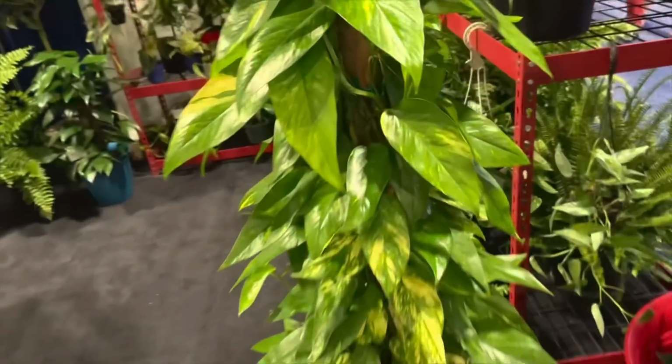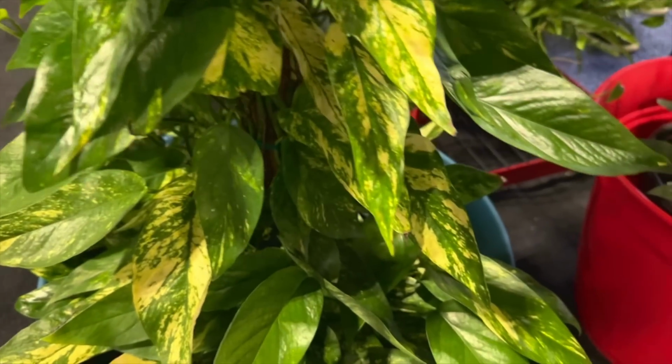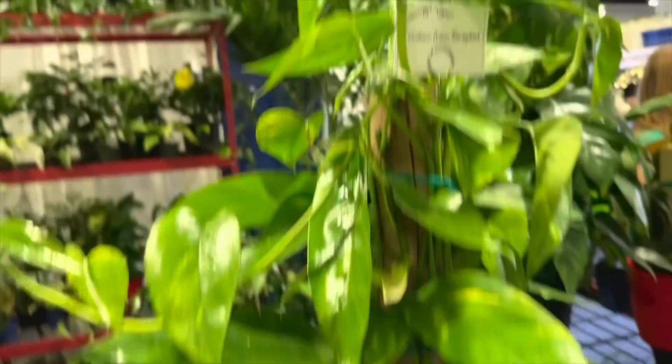Oh, wow, this is cool. So this is not a golden pothos. No. It's an Epipremnum pinnatum, but aurea. Yeah, golden. Golden. And this Cebu Blue. Look at that. Isn't that amazing?